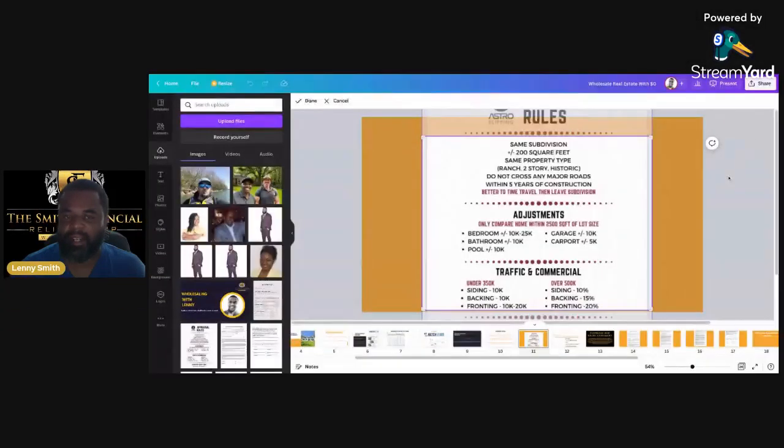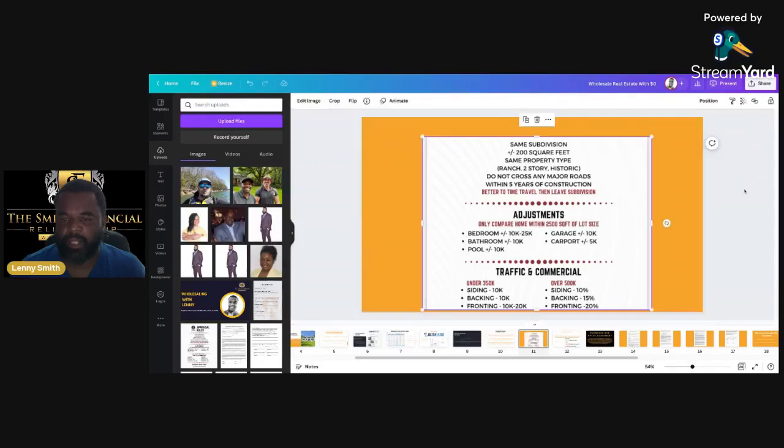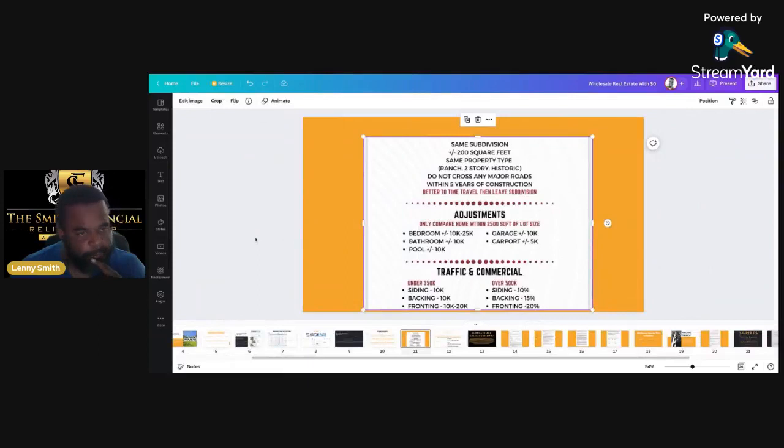So, guys, now we want to go to the comping rules. These are the comping rules, okay? These are the appraisal rules. The property has to be in the same subdivision. The property has to be plus or minus 200 square feet. It has to be the same property type. It can't be a 2-story versus a 1-story versus a ranch. We have to have two stories, two ranches, two historic homes, etc.